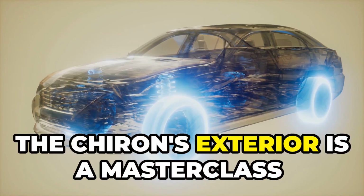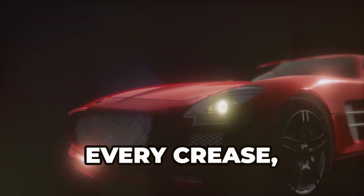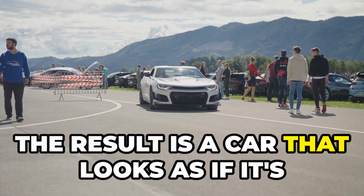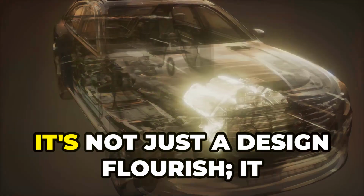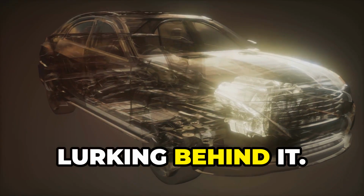The Chiron's exterior is a masterclass in automotive aerodynamics. Every curve, every crease, every air intake has been painstakingly sculpted to cheat the wind and achieve unparalleled performance. The result is a car that looks as if it's in perpetual motion, even when standing still. Take the iconic horseshoe grille, for instance. It's not just a design flourish, it channels air to cool the massive engine lurking behind it.